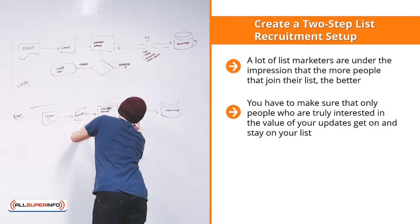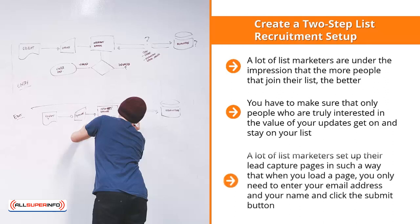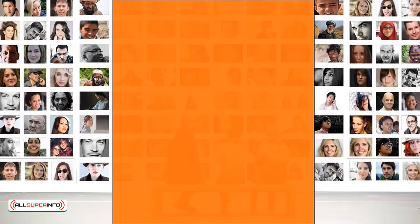One very powerful way to do this is to create a two-step list recruitment setup. A lot of list marketers set up their lead capture pages in such a way that when you load a page, you only need to enter your email address and your name and click the submit button. That's all you need to do. Automatically, you'll get a confirmation and you are on their list. The confirmation page usually has a download link to the incentive that you signed up for.